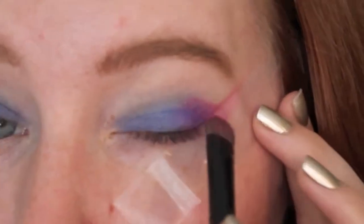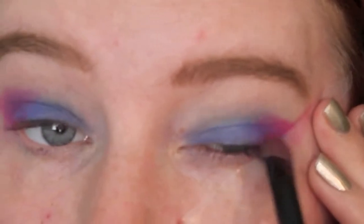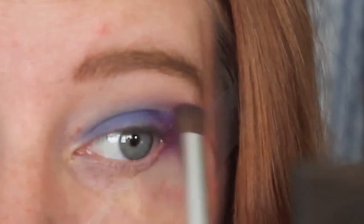And as I do this, as I pack on the color, when there's less pigment on the brush, I'm going to take it in towards the blue and mix it to make a really pretty purple. You can make this as intense as you want to, pack on as much color as you want to. Next, I'm going in with the Natural Palette by NYX, taking a sand shade, any neutral color will do, and I'm just using it with a soft dome brush to kind of blend everything together. And then I'm going to go in with some more blue because it just wasn't enough for me.